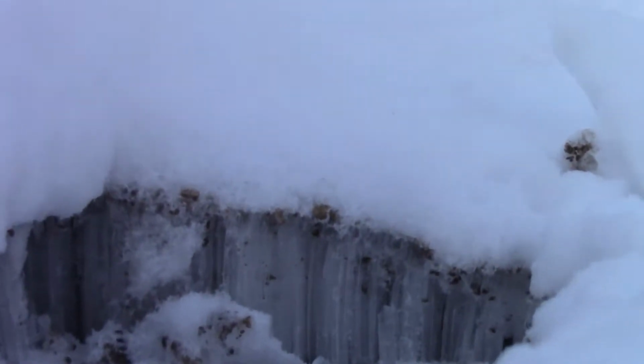There's some needle ice for you. It's weird how it forms in the wintertime. It comes up out of the ground. It came up out of the ground in this footstep and then hit this crust right there. It's pretty neat how that formed.